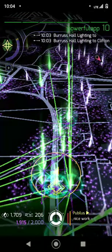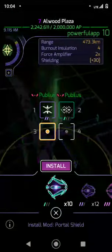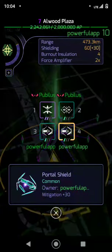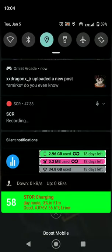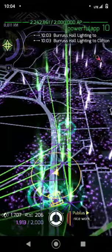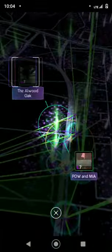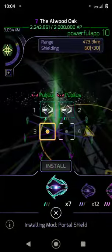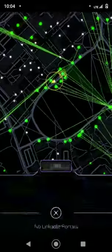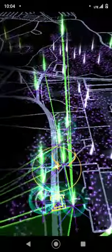Oh man. Shield deployed, XM reserves 67%. Shield deployed. Acquired. XM reserves 69%. Shield deployed. XM reserves 65%. Shield. Portal deployed. XMP.